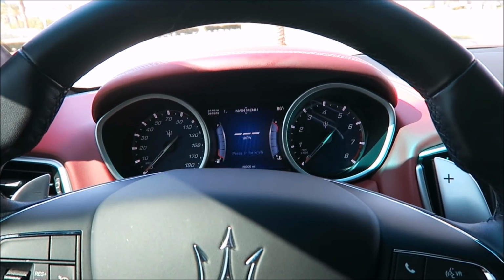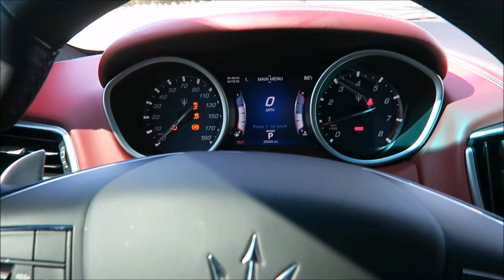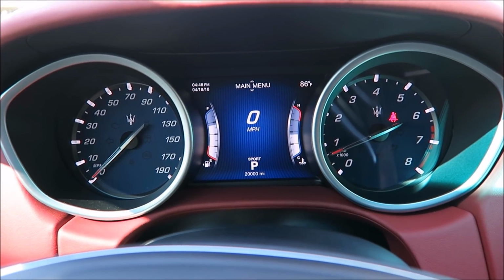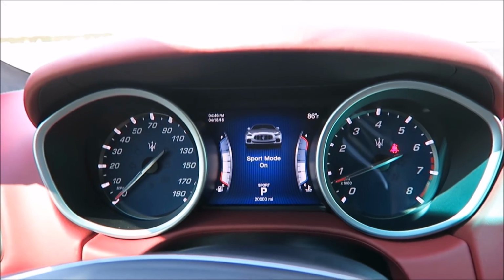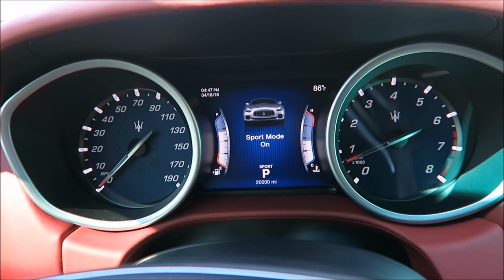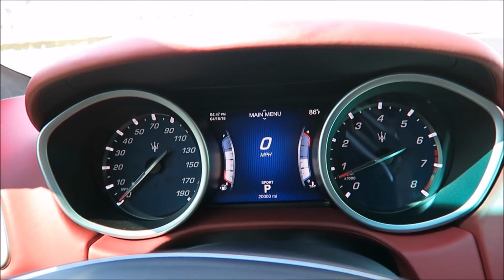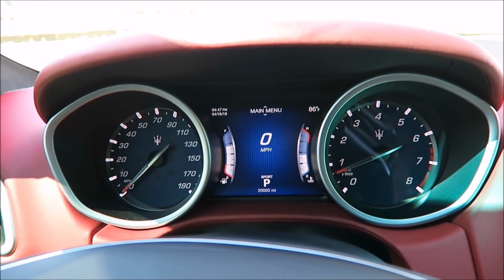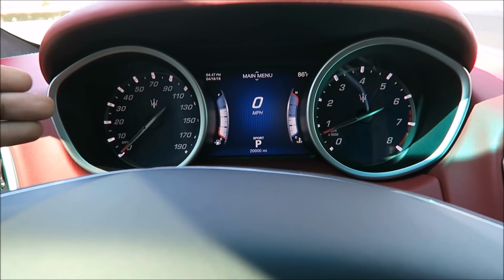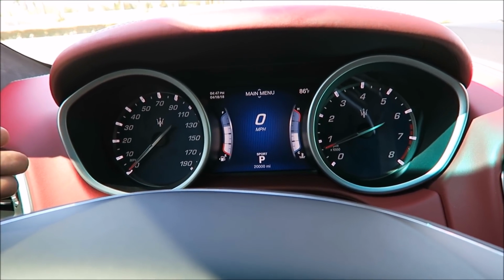Well, let's start it up, shall we? And you'll see that there are no lights on the speedo here besides my seatbelt light, obviously, but I'll put that on just to make it look good, and we'll take away all the lights. So I'm very happy about this because a lot of people say that Maserati has a lot of problems and they're always in the shops, always broken down, etc. This is where I'm at. I think I had one issue with this car.